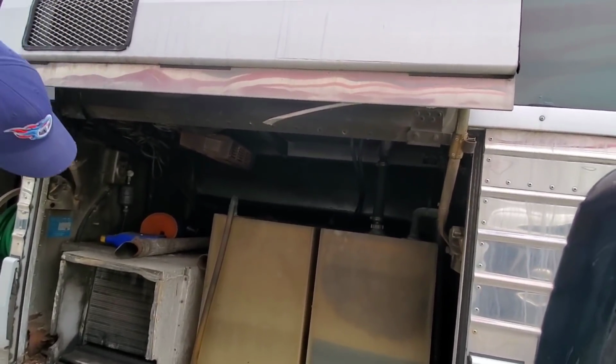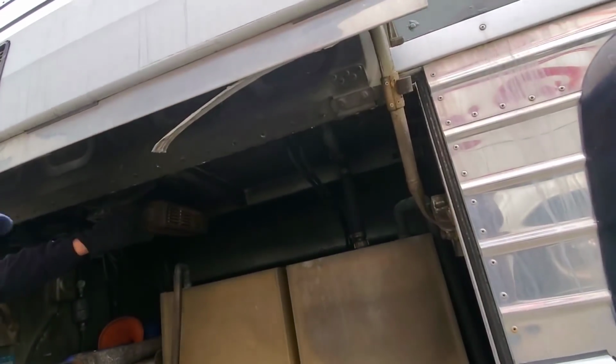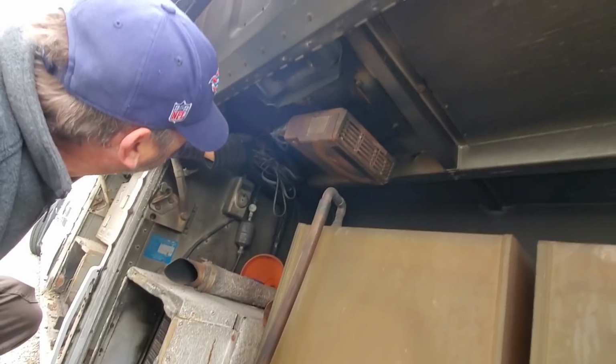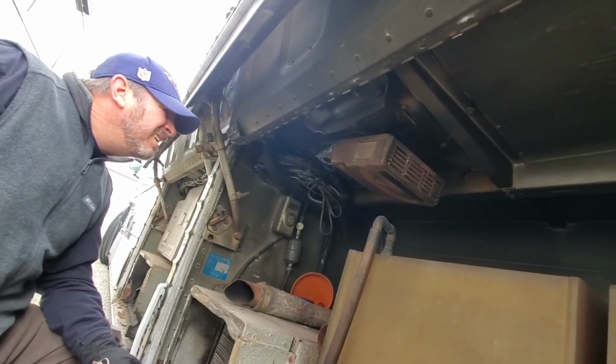Looks like we had a fire here. Yeah, this burned. Oh my God, look at that. Burned up through the floor. Yep, let me see that flashlight. Look at all this electrical smoke that was here. It's just soot, but he had a fire. It looks like the heater went off.